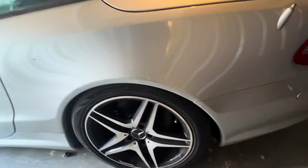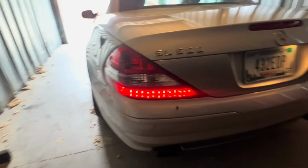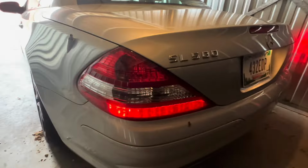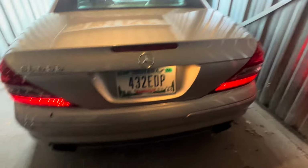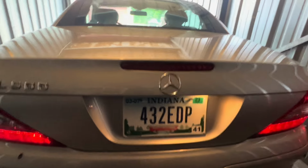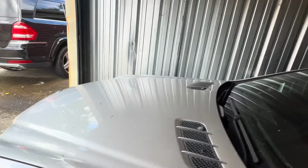The wheels are nice. Those are a nice touch. Those are AMG wheels. Those are nice. The tail lights have been replaced for this year, 2002 and 2003. It did not come with those tail lights, so that's a nice upgrade. So the car does have potential, guys. It just needs a real person who knows these cars and knows what to do with it to get it right.